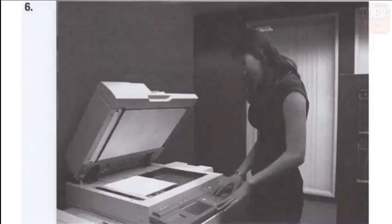Number six. Look at the picture marked number six in your test book. A. The woman is taking some notes. B. The woman is making a copy of a paper. C. The copy machine is out of order. D. The paper is folded in half.